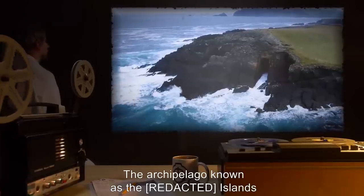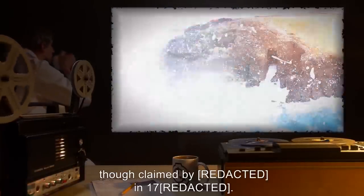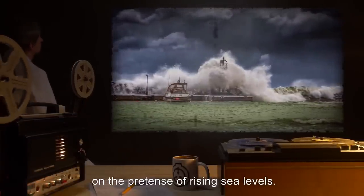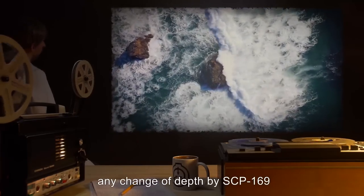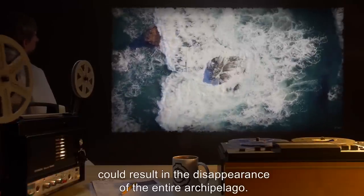The archipelago, known as the Islands, has historically been uninhabited, though claimed by 17. Upon handover to the Foundation, their presence was evacuated on the pretense of rising sea levels. Though the archipelago has remained above sea level for several millennia, any change of depth by SCP-169 could result in the disappearance of the entire archipelago.